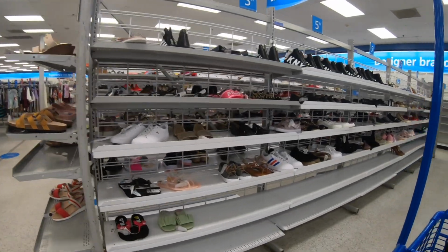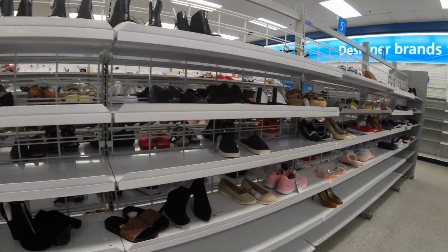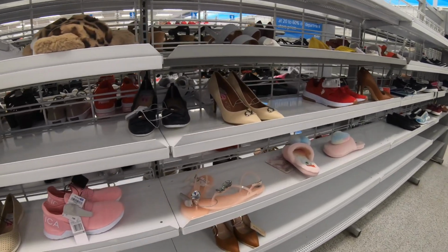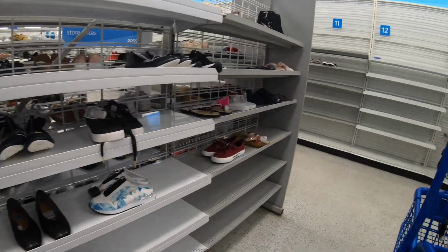All right, women's section. Hey, they still got all those DKNY ankle boots or whatever you want to call them up top for the ladies. So if y'all need a pair of those, Ross has got a bunch. Other than that, I'm not going to bore you with too much video here. It's the same old, same old. A lot of bare shelves in the women, and there were no finds here today.